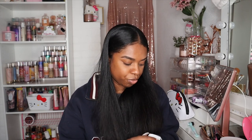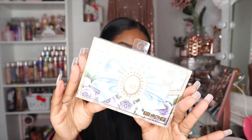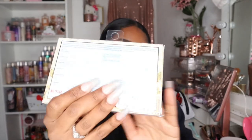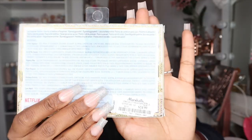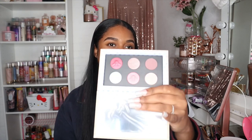And I am gonna haul one more thing from Marshall's that I didn't pick up today, but I did pick it up at a Marshall's on a different day. And I might as well include it in this haul. It's the Bridgerton eyeshadow palette from Pat McGrath. And this was $24.99. I don't know if you guys can see that. This one was $24.99. And I'm gonna show you guys what it looks like. I've been waiting to haul this because this is the only thing that I found on that trip. And I was like, I'm just waiting until I have a full on haul.